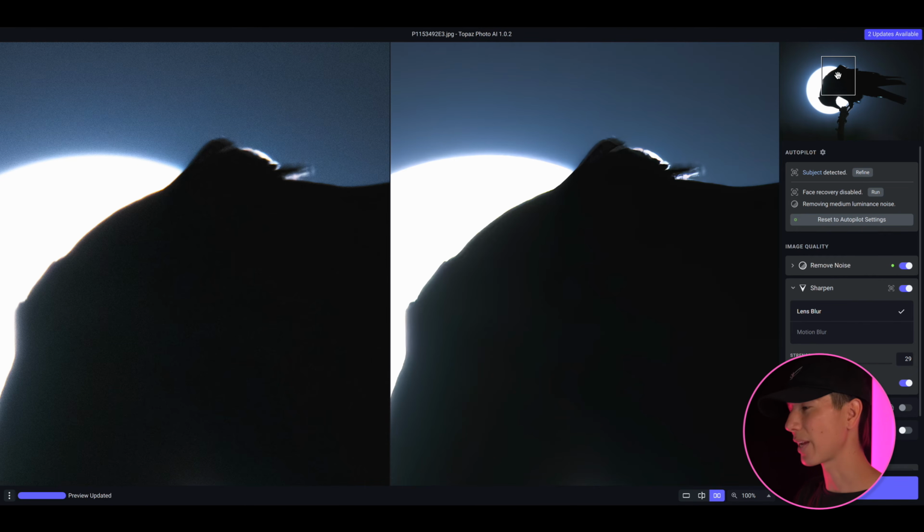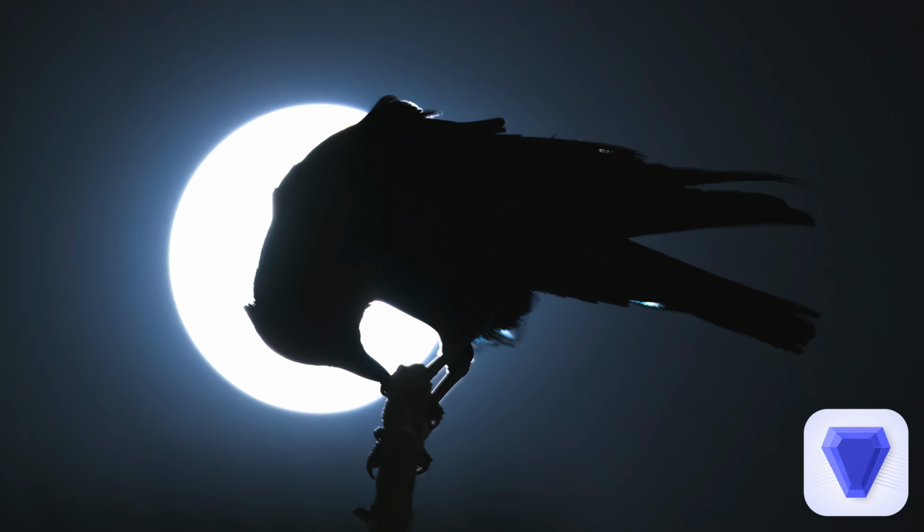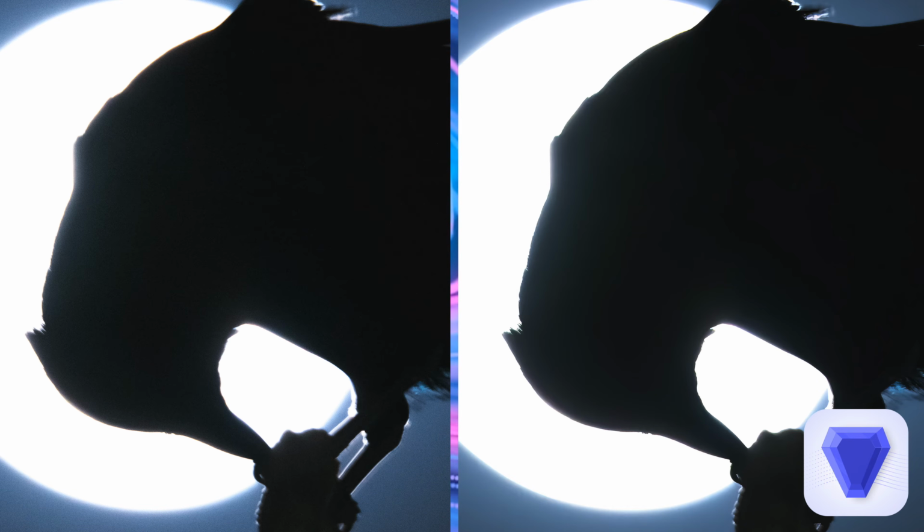And when I pull this back again and zoom out back on this, you can really tell it just looks so much more concise and so much more clear on what the subject is. And it doesn't look like it was slightly blurry and all that good stuff. So I really like the results here by Topaz Photo AI.